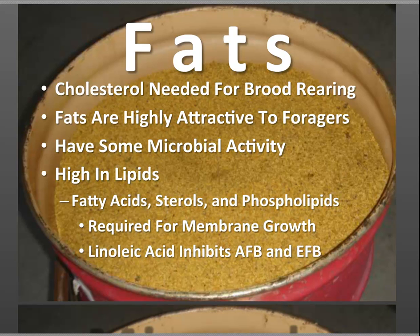Cholesterols have some microbial activity, and of course, lots of lipids, fatty acids, sterols, fossil lipids, all of these things are necessary for just everyday living, to body parts and all that. One of the interesting things here, linoleic acid inhibits the growth of American foulbrood and European foulbrood.